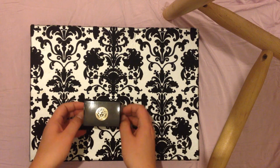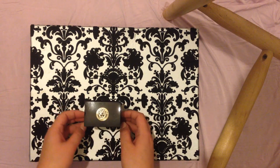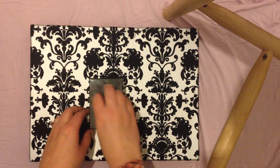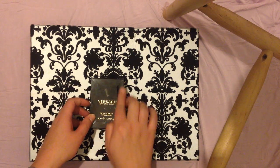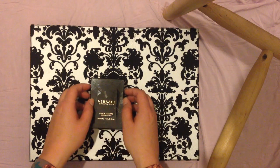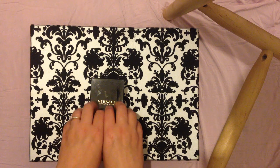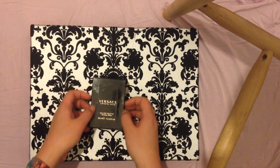I usually just wear the really cheap ones for work, like the Britney Spears and Beyonce and Rihanna ones. So these ones and the Juicy Couture I always use for going out or going shopping.